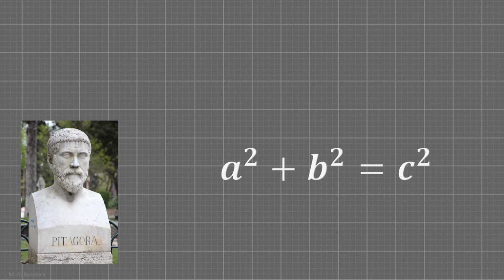The Pythagorean equation, a^2 + b^2 = c^2, has an infinite number of positive integer solutions for a, b, and c. These solutions are known as Pythagorean triples. The simplest example is given by 3, 4, and 5.